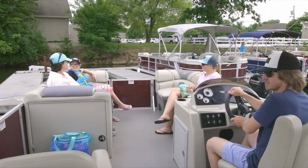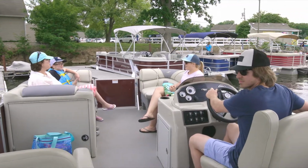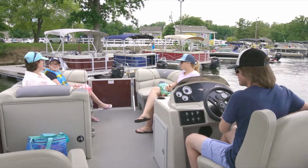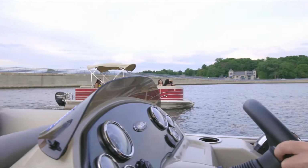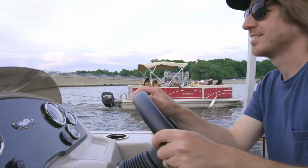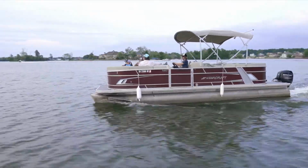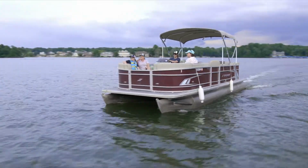When you cast off from our docks, you are responsible for the safe operation of the boat and the safety of your passengers and other people and property surrounding you. Just like driving your car, you are also responsible for any damages you may cause while operating the boat. So let's jump right in with some basic information and get you safely on your way.